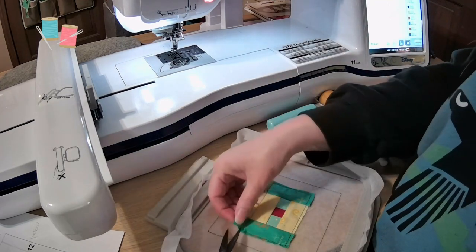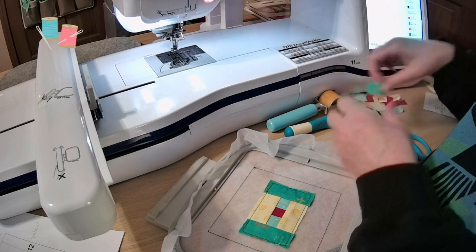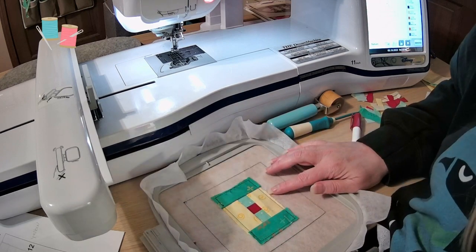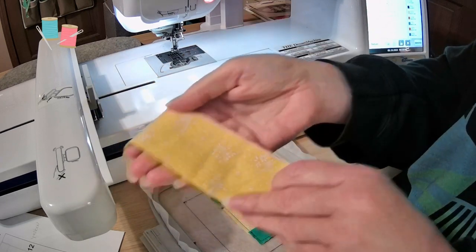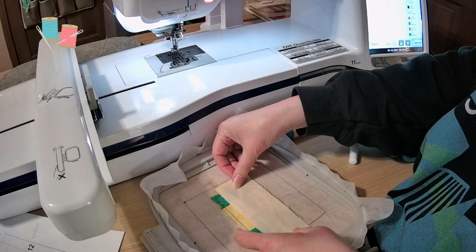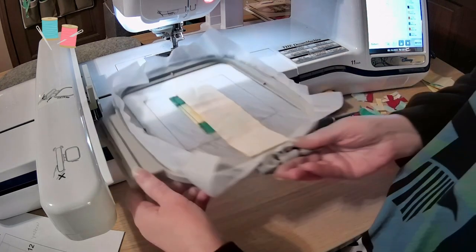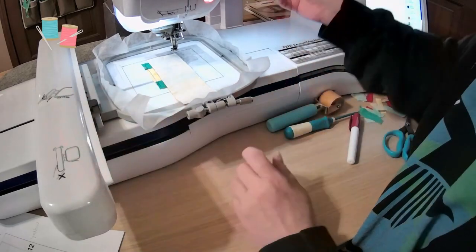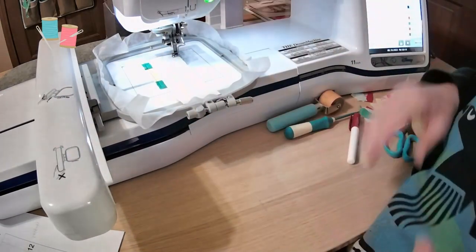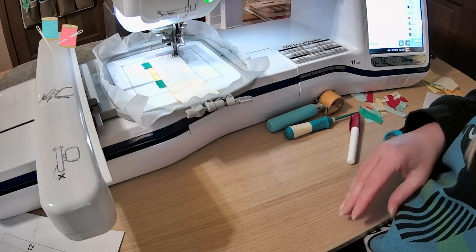There we go. I'm going to pop that in my box there. Alrighty. So now I want my medium yellow, which is going to be this piece. Now this one, I don't think I'll have enough to do a second one, but I will show you here in a moment why I won't throw the leftover away, and I still want to make sure that I get as much use out of that yellow as I possibly can. I'll show you that in a second.